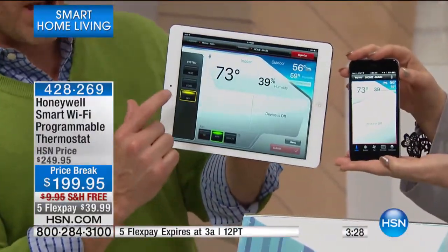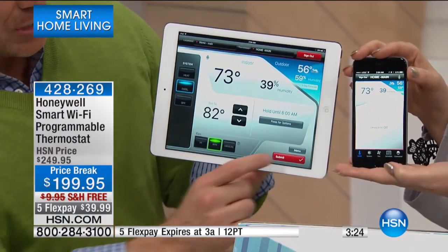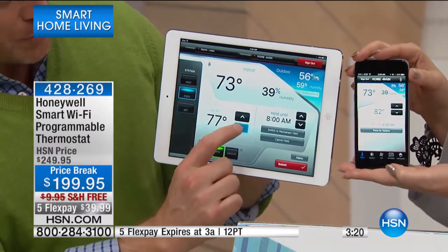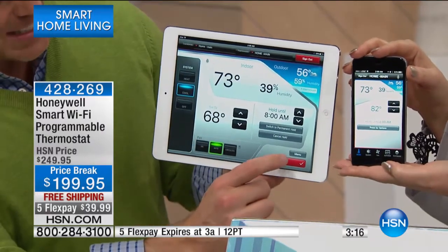I don't need it that warm. Or maybe I want it nice and cool when I get home because I'm going to jump into bed. So I'm going to turn on my air conditioning, just like that. And the thing is, I can crank down that temperature. So we're going to go from, what was it programmed at? I can probably put it at a nice crisp 68 degrees.